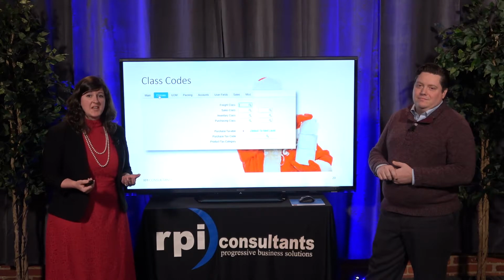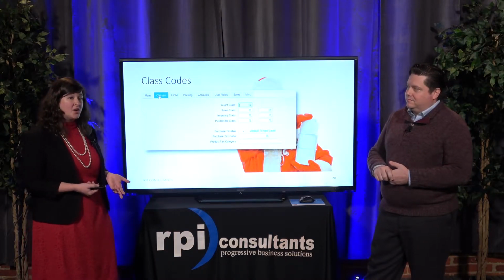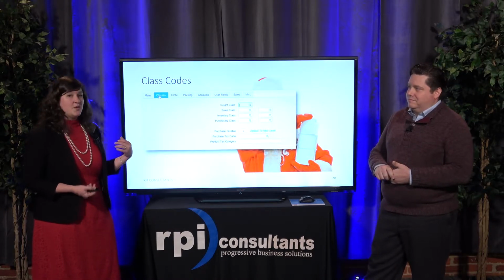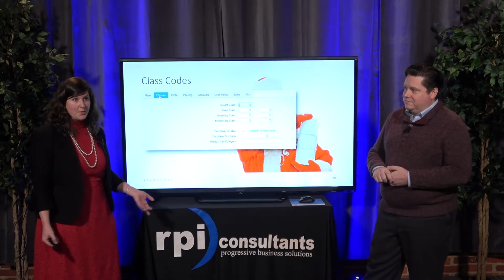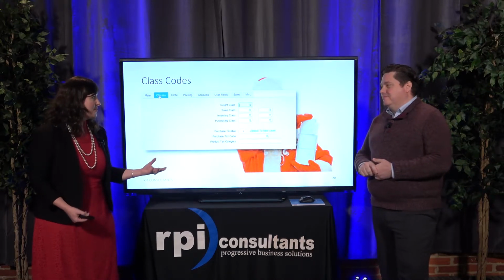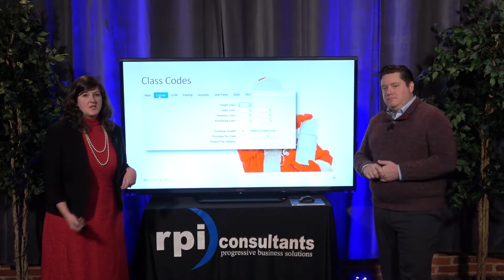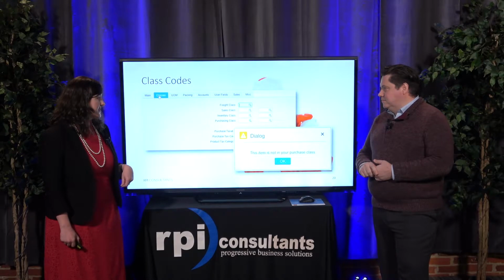You can restrict items by requester, and you can restrict purchasing by buyer. There are some interesting things you can do here. Maybe you don't want anyone outside of facilities buying toilet paper or requesting toilet paper, like Santa has done here. So, that's a potential example for a good use of these class codes. And if they did try to request it, they would just get this little dialog pop-up box that tells them no.